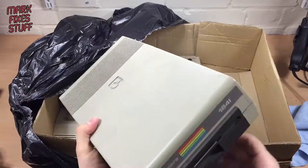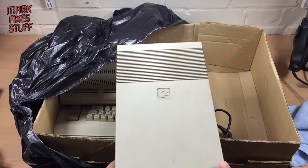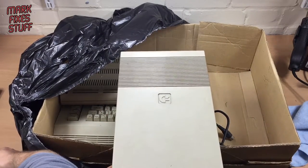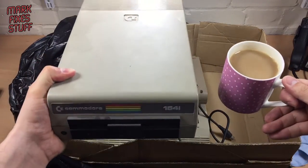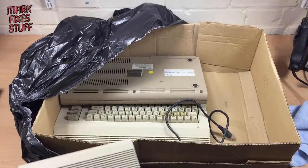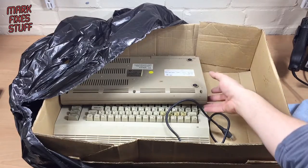I always forget how absolutely huge these things are. It's absolutely massive. Cup of tea for scale. Okay. Yeah, that's huge. And very, very well appreciated. So pop that to one side. I say that quite a lot, don't I?